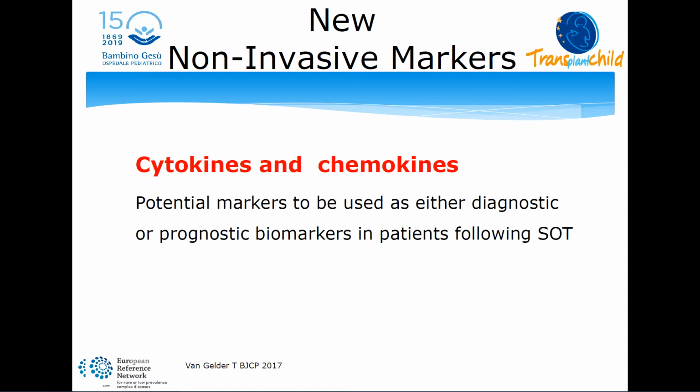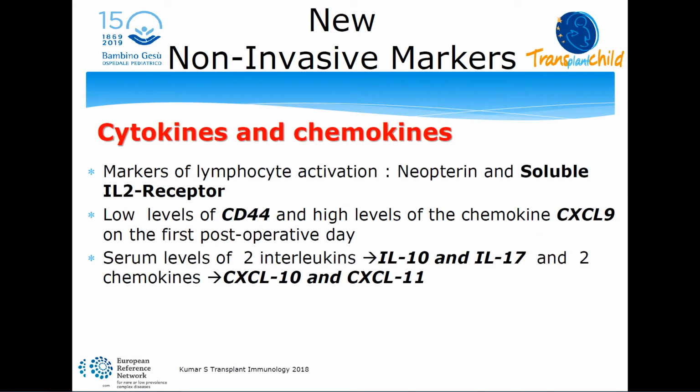Cytokines and chemokines are also involved in inflammation and T cell function, so they could be potential markers to be used as either diagnostic or prognostic biomarkers in patients followed after solid organ transplantation. There are several studies that show that cytokines and chemokines are raised during acute rejection. Those are some of the interleukins and chemokines studied in renal as well as liver transplantation.